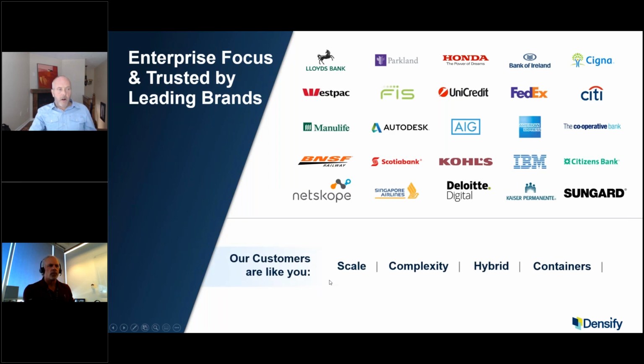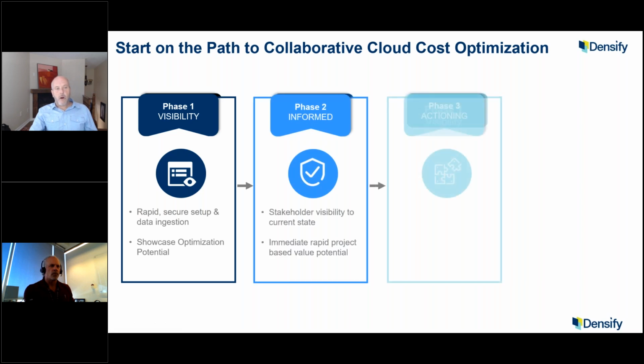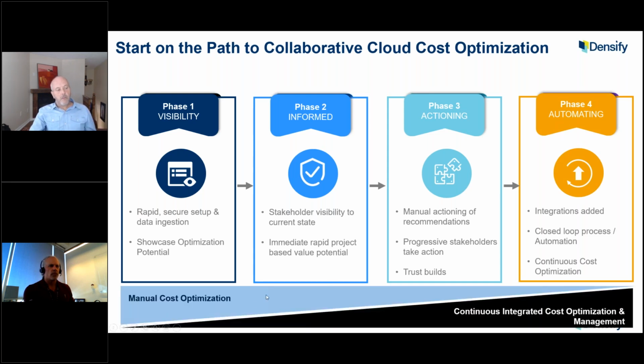Our customers are like you. They are scaled. They're the recognizable brands in the world. They're complex, they're hybrid, they're doing containers. If you do business with Densify, you're in good company. We like to remind that all of this starts with the basics of visibility. What is the potential for optimization? And from there, you go on a not too long path toward the ability to automate and close loop this and make it continuous cost optimization, to go from manual to integrated and continuous.